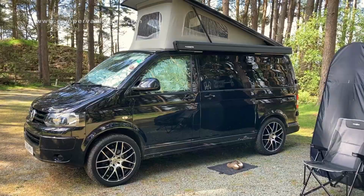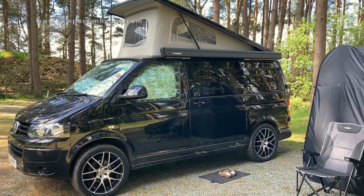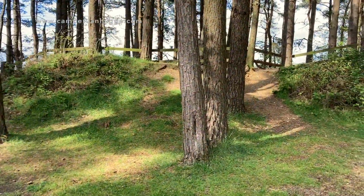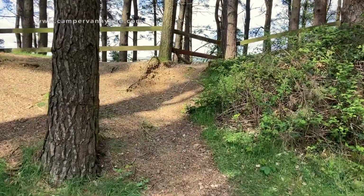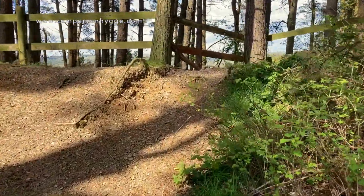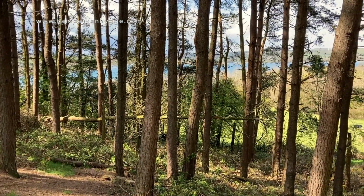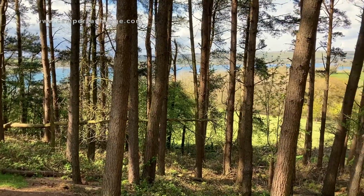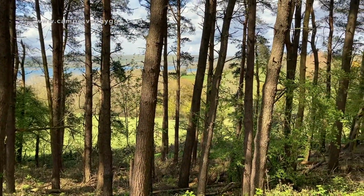Right, we're back at our pitch, and I did say I would show you the view from just behind the van. So it's up a little bank, and then we will be able to see Carsington Water. There we go. Glorious view, water, little wind farm in the background. Lovely location, as I said.